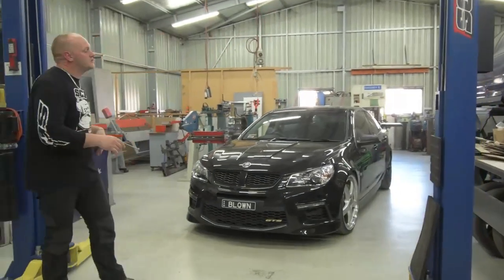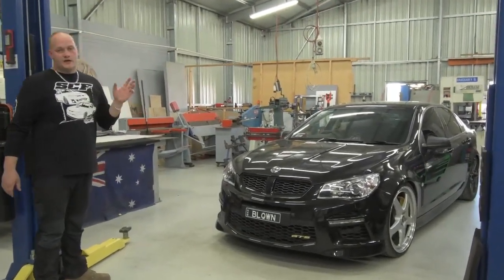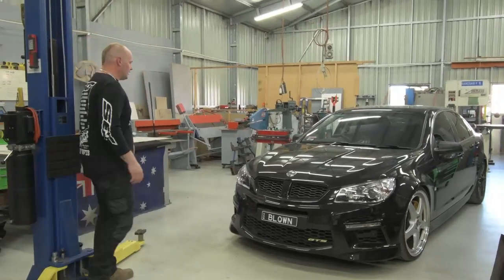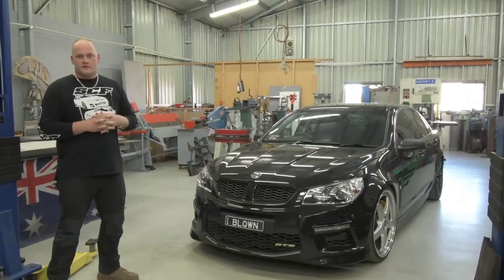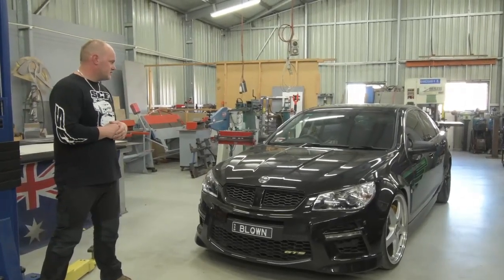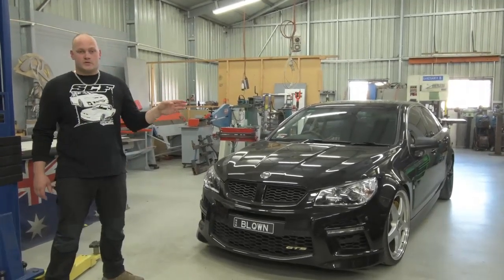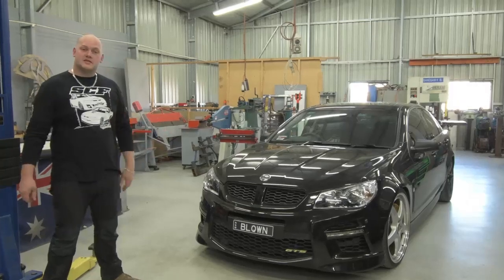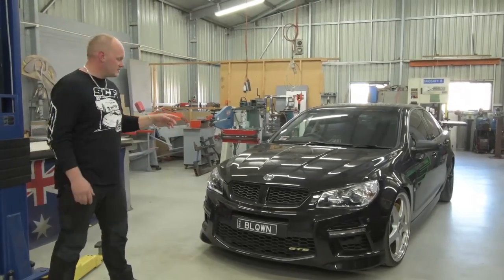Last car that we've just received down here in the shop is Steve's absolute beautiful VF GTS. This thing is really insane. You know, personally, I absolutely love the VF model, and this one's no exception. This is a beautiful example. We do have a few cool things booked in for this. We can't go into too much detail at the moment just because of what the job is and what we want to achieve with it.